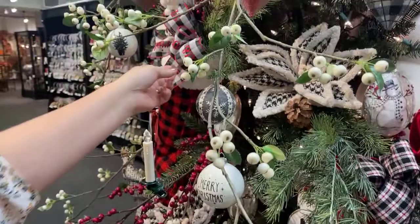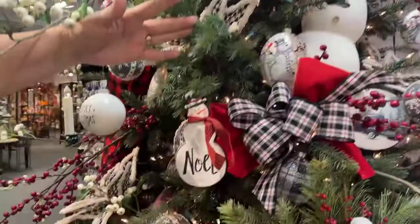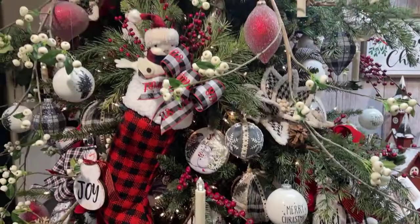We've got the snowman at the top of the tree, and we have some wooden snowman ornaments that say Noel, and the other one says Joy. Here's Noel here tucked in under this branch. He's a cutie patootie. Here's the bigger sweater ornament. And then over here, we have the Joy. Hello, Joy. And then we have a lot of different black and white and red ribbons in this collection. And you're going to be able to see those on our ribbon hanging trees when you see that.